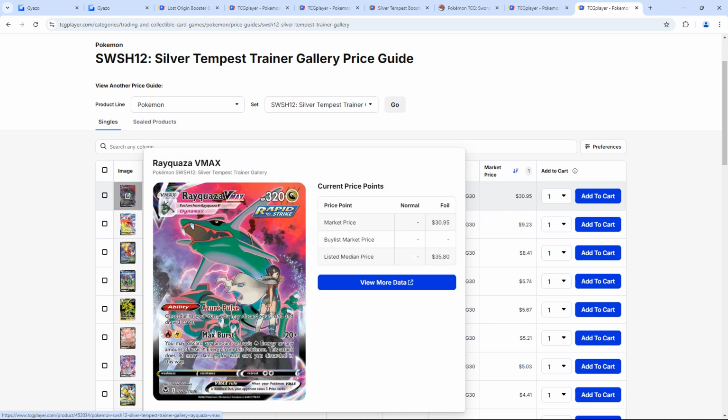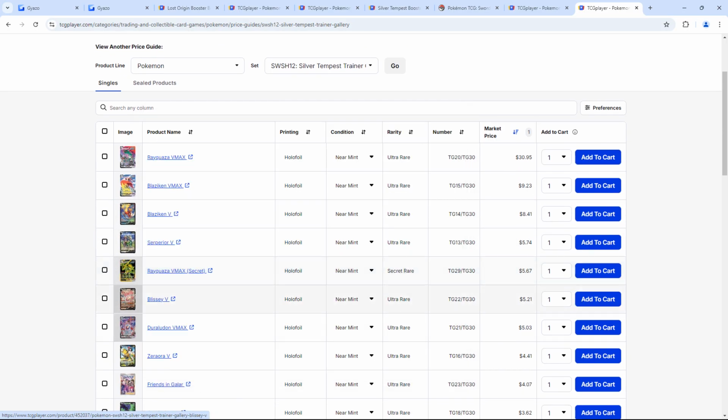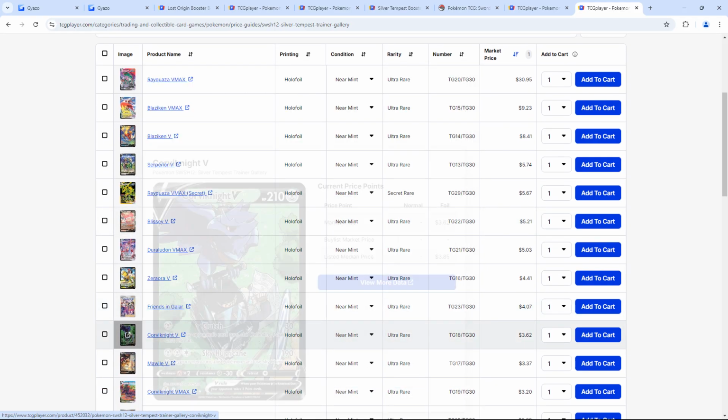I mean, this is really the only expensive card in the trainer gallery, but still, if you look at the other cards in here, this is a nice trainer gallery. I don't see why people are saying this is a mid set.